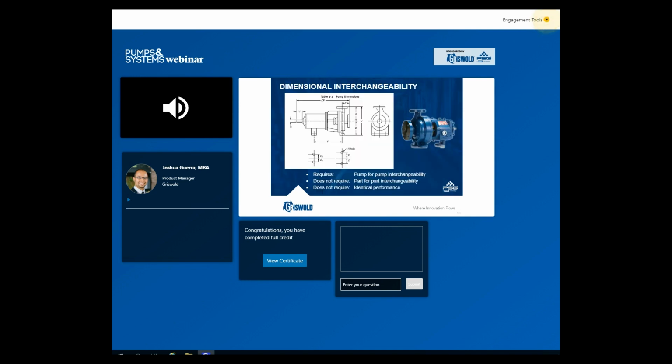So looking into a little bit more detail of what you get with dimensional interchangeability, it's the requirement for the manufacturer to provide mounting dimensions, the sizes of the flanges, and locations of the nozzles to be interchangeable between manufacturers. Now, the distinction here is the standard does not require part-for-part interchangeability between manufacturers, and also does not require identical performance. This is to be noted, where typically the nozzle sizes will be the determining factor for flow rates, but in the standard there isn't this performance expectation between the manufacturers themselves. We'll go into a bit more performance in the following slides as well.